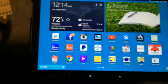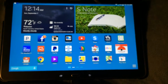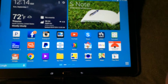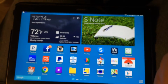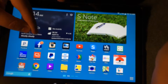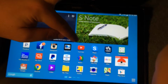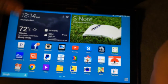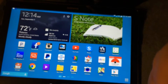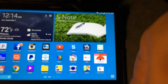So just to go over a little bit, the apps that I use the most often are these right here. I'll mention the ones that I know are phone apps that are blown up. Facebook, Instagram. I think the YouTube app is a tablet app, and that's good. At least they finally did something with that. Skype is a tablet app. I'm pretty sure Pandora and DirecTV are. I skipped those because I wasn't really sure. Skype's a tablet app, I guess. Yeah, it's a big tablet app.